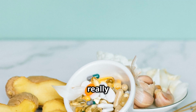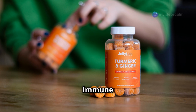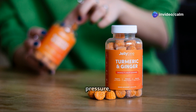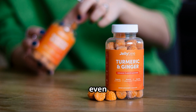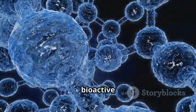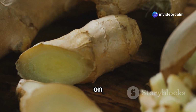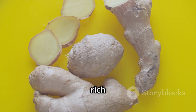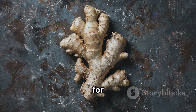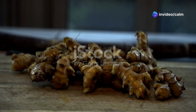But here's where things get really interesting. Ginger is a good source of key vitamins and minerals. We're talking vitamin C for immune support, vitamin B6 for energy metabolism, and minerals like potassium for healthy blood pressure, magnesium for muscle function, and even manganese, which plays a role in bone health. But the real magic of ginger lies in its bioactive compounds. These are naturally occurring plant compounds that have powerful effects on our bodies. Ginger is particularly rich in compounds called gingerols, shogaols, and zingerone. These compounds are responsible for ginger's distinct flavor and aroma, but they also give it some pretty amazing medicinal properties.